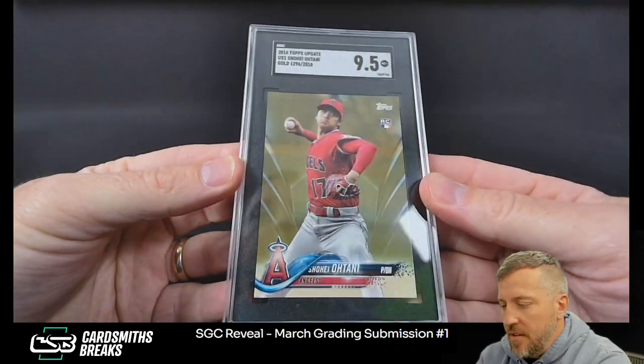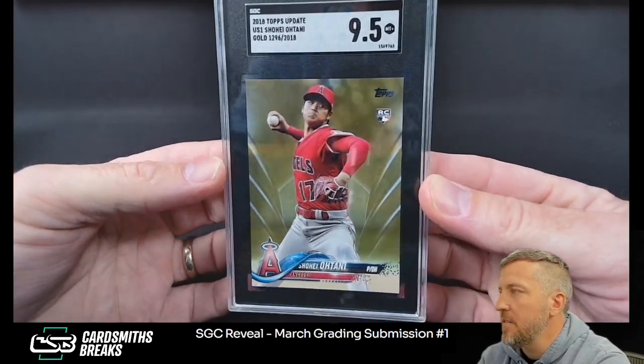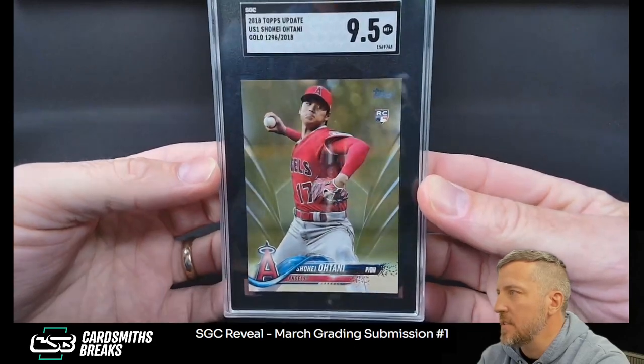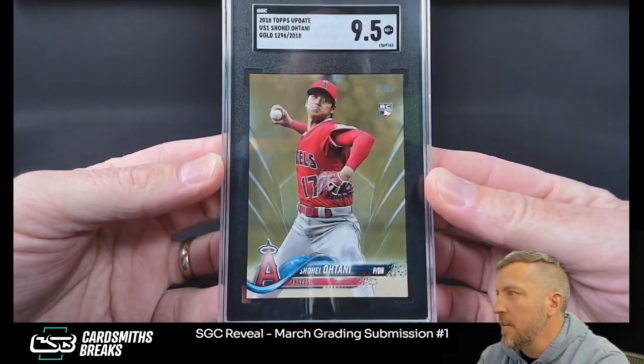Prepare to be shocked now. Is everyone sitting down for Deadpool's next few cards? That's the one that shocked you? That's not the one that shocked me. It's these two that shocked me. Topps Update Ohtani Gold Rookie, 9.5. Freaking awesome card. I guess this is not that shocking, but I don't have one. I wish I had one.